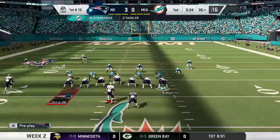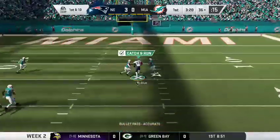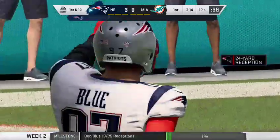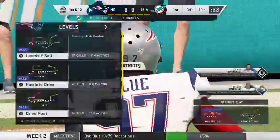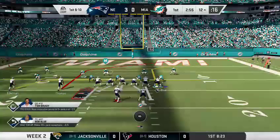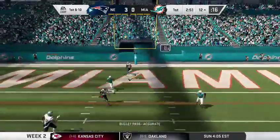So from the 36 now, first and 10. Now Brady, looking for his tight end on the corner. It's complete, and he gets this one inside the 15, just a yard or two shy of the 10. Two chunk plays in a row. The last one was over 20 yards, and so is this one. I've got to make sure that I don't take Tom Brady's greatness for granted. How about that throw right there?